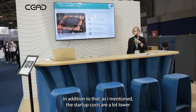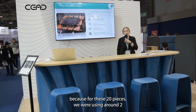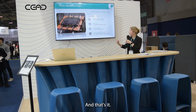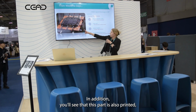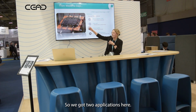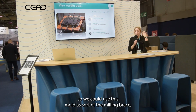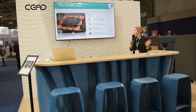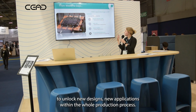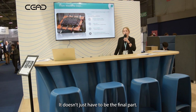In addition to that, as I mentioned, the startup costs are a lot lower, because for these 20 pieces, we were using around 2 to 3 kilos of material, and it was simply printed and cut, and that's it. In addition, you'll see that this part is also printed, and this is with our filament, so we've got 2 applications here. But that was quickly printed and designed so we could use this mold as sort of the milling brace, which also demonstrates that we have the opportunity to unlock new designs, new applications within the whole production process. It doesn't just have to be the final part.